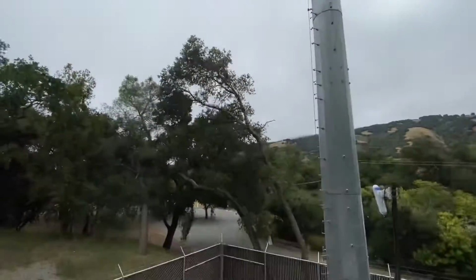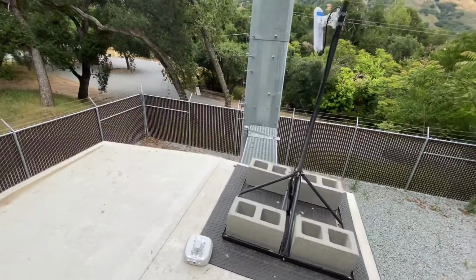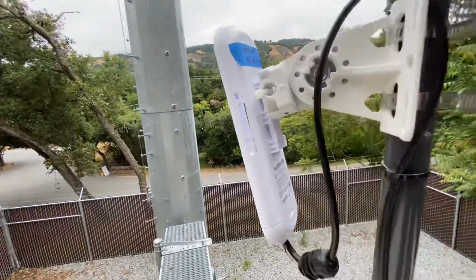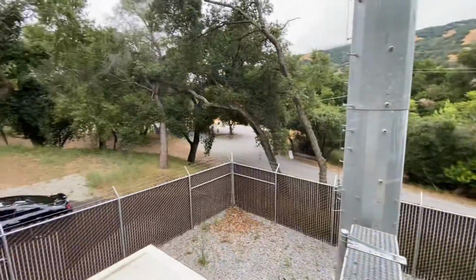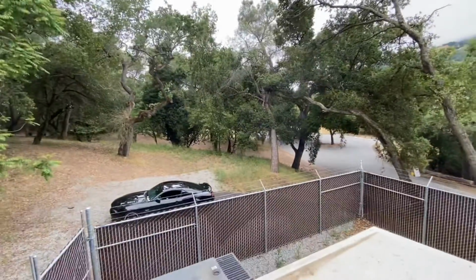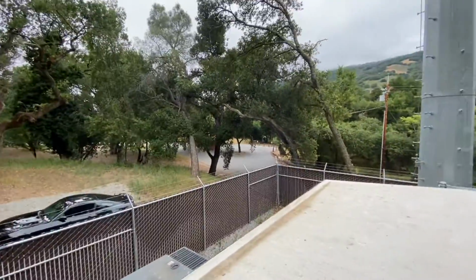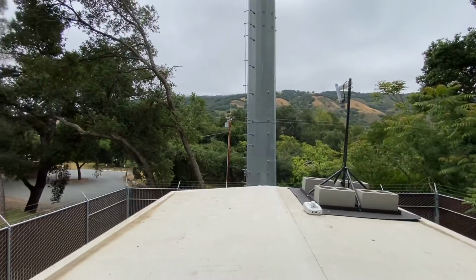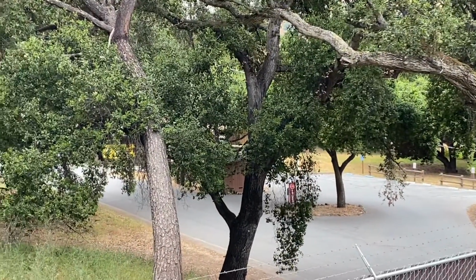So here we are at our comm shelter. We just installed our 5 gigahertz radio versus our 60. And before we can strap this puppy up, we got full bars. So let's go see. There's our shot just going right across the street. I mean, literally, we're going right there to right there. 100 yards.